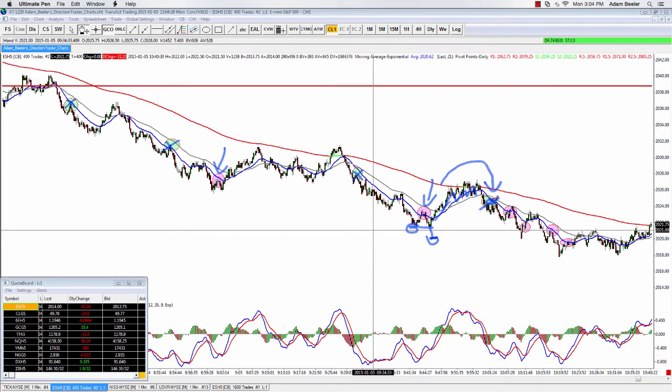Did not quite get filled here at 5 after 10. But then we did get a fill at 10:08 for a nice 3-point move. Took another fill here. We took a small stop. The market just could not get the momentum, so we ended up taking a small stop there.